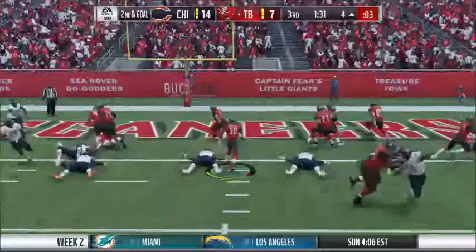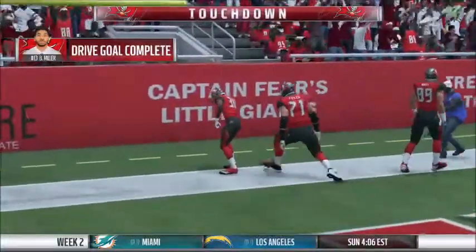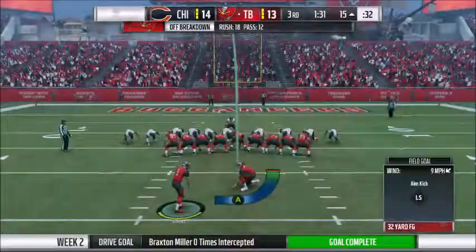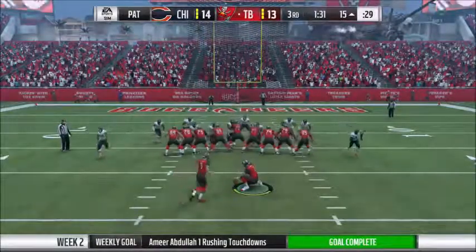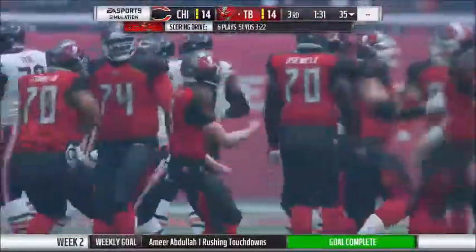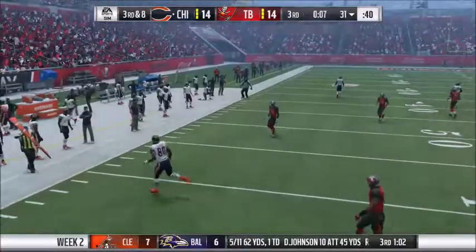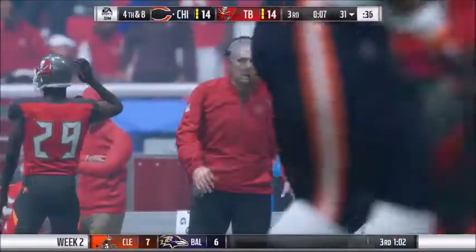Miller hands the ball off to Ameer Abdullah, and the Buccaneers O-line gets good blocks. So Abdullah scores a touchdown, and now the Buccaneers will look to tie the game. So Elliott set to kick, and the Buccaneers tie the game. Andy Dalton set to pass. He's under pressure, and he misses O.J. Howard. And now the Bears will have to punt.